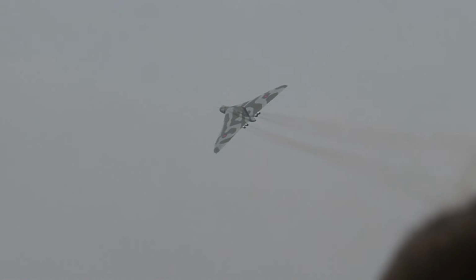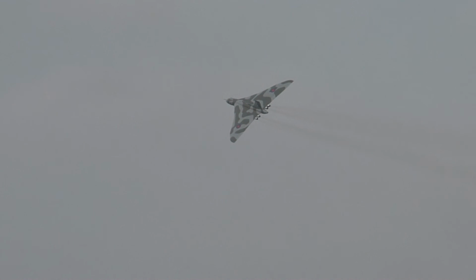The aeroplane first flew, not this particular one, but the first Vulcan, in 1952, so it's its Diamond Jubilee as well. The design started with Roy Chadwick, who designed the Lancaster. Sadly, Mr. Chadwick wasn't alive to see it fly for the first time, but this is the aeroplane that was rolled out at Farnborough.